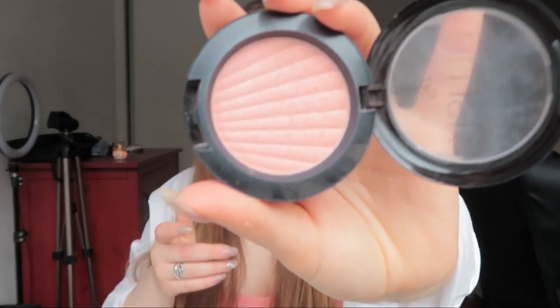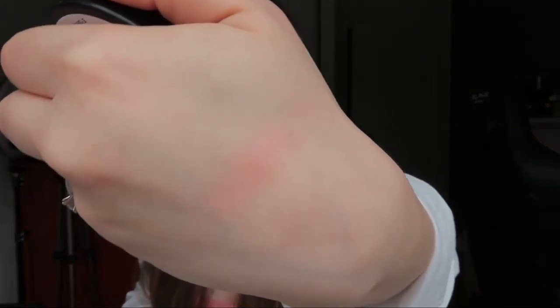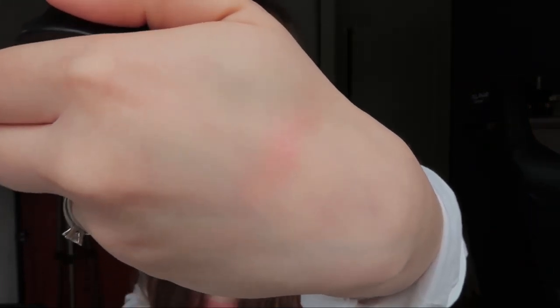If you are looking for a blush and you don't have any or you just want a new one, go for this one. Look how beautiful this is. Can you see it? I mean, I'm currently translucent. It's just so beautiful and I love it. Love it, love it, love it.